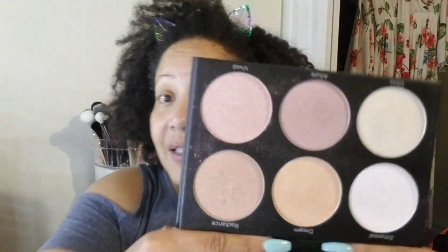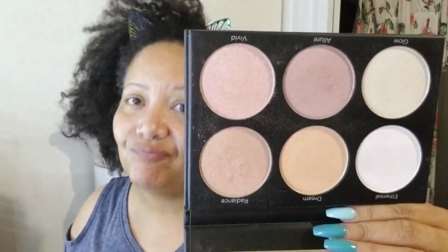And I also have this BH Cosmetics Spotlight highlight palette, the 6-color one. This is nice, y'all. This is a really good palette. If you want a nice palette that has a nice array of shades, and it's not too expensive, go on and get it. Nice palette to have in your collection.